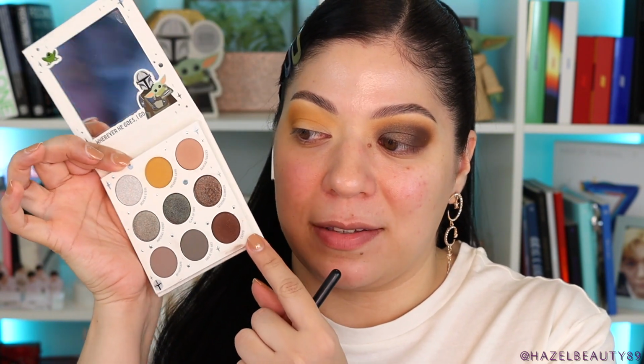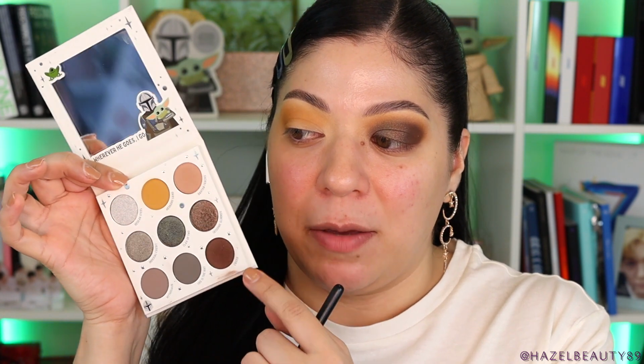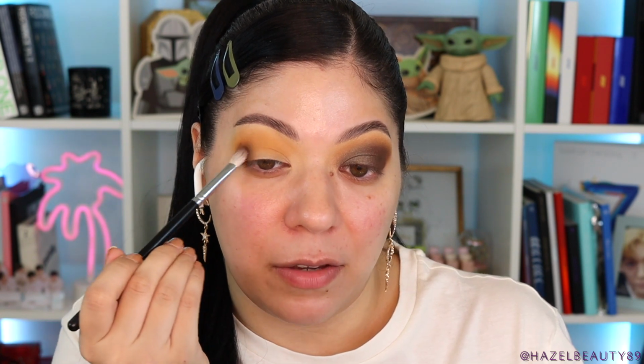Second transition shade I'm going to be using is Creed. It is like a chocolatey brown, but it has some shimmers throughout it. But if you tap off your brush, all of the shimmers will come off and it'll basically be like a matte shadow. Using the 433 brush, I'll be patting this mostly on the end, just like the first transition, very slowly also blending this all the way across.